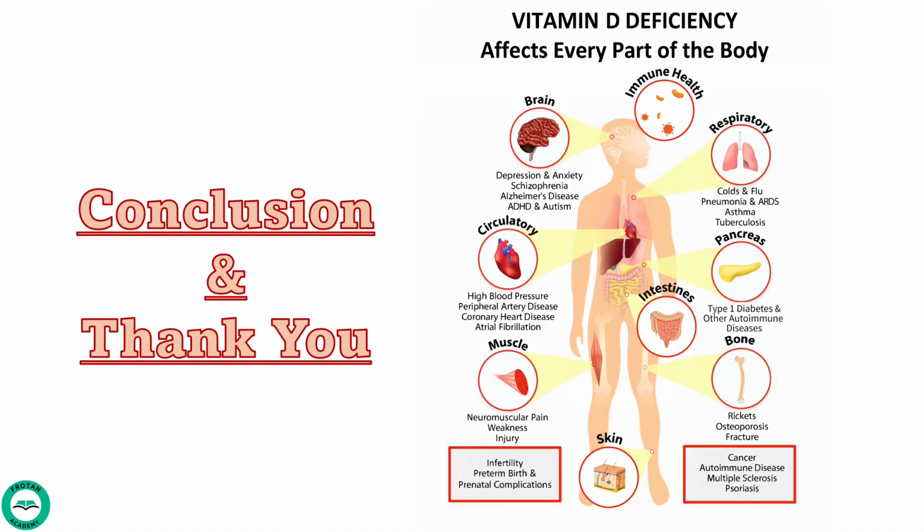To summarize, vitamin D plays a crucial role not only in bone mineralization, but overall health. With deficiency rates alarmingly high worldwide, proper testing, accurate result interpretation, and personalized supplementation strategies are essential for maintaining optimal health. By addressing insufficiency early, healthcare professionals can prevent severe complications and promote long-term wellness in their patients.